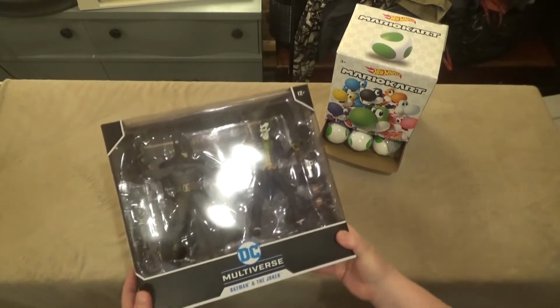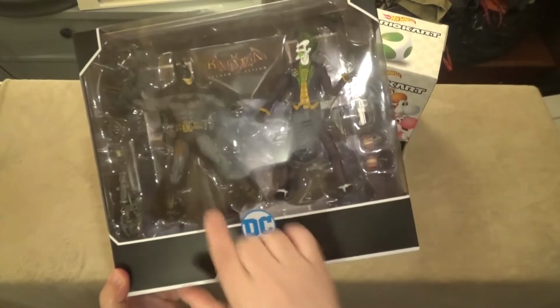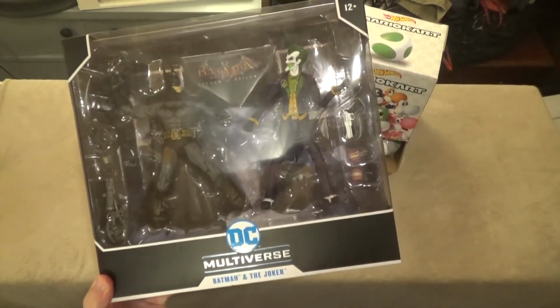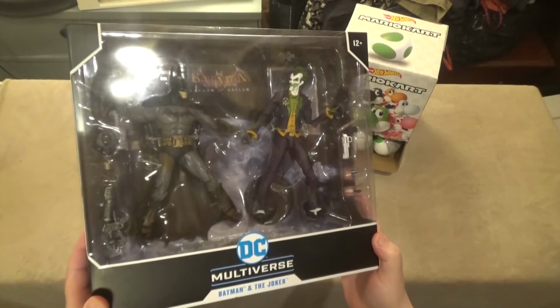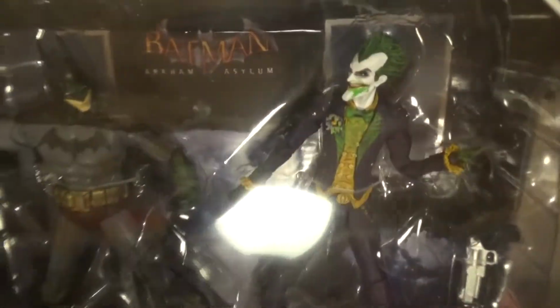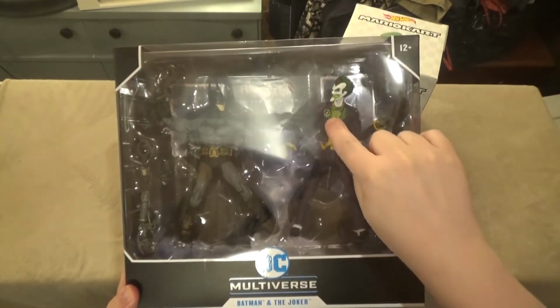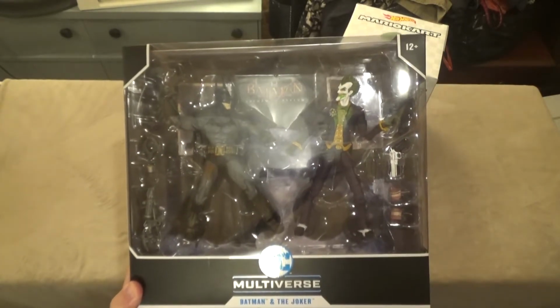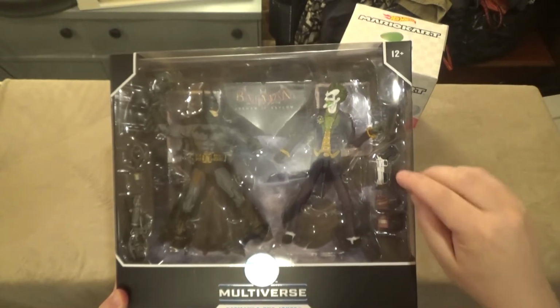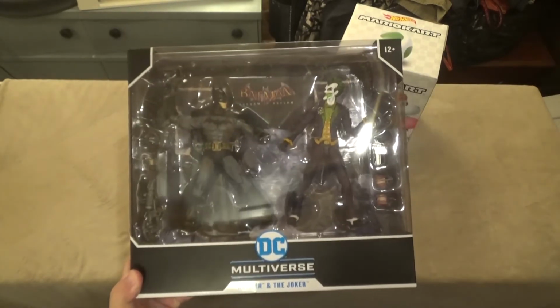Found a 7-inch scale box set of Batman and Joker. I believe that both of these figures are available separately, but they don't have the green toxic slime or whatever that is all over the Joker's face and on Batman's arm. So apparently they're doing some kind of battle, and the Joker probably shot Batman with some toxic spray from his flower. He comes with a pistol and some chattering teeth. Batman has a few accessories himself.